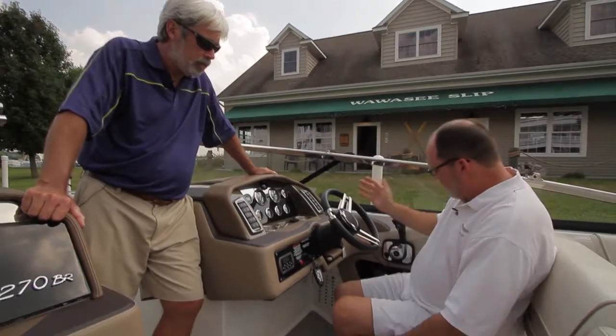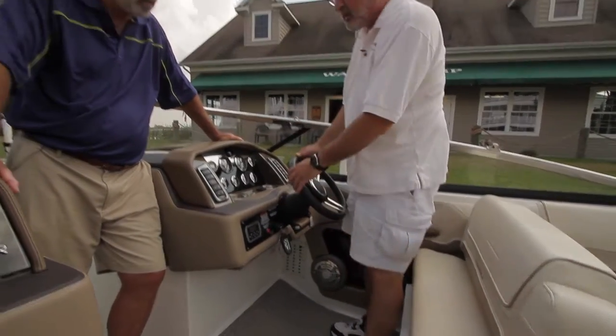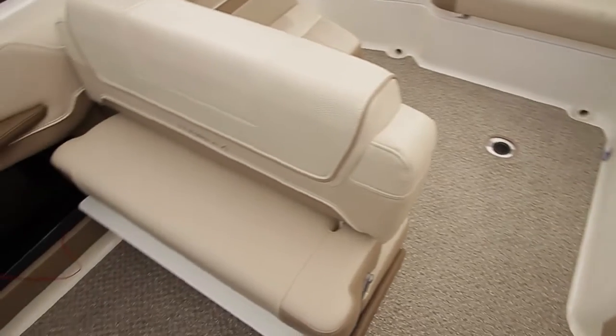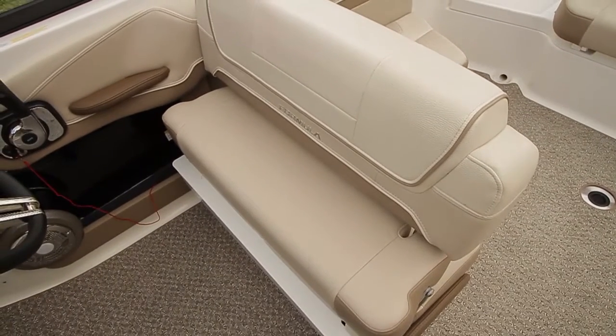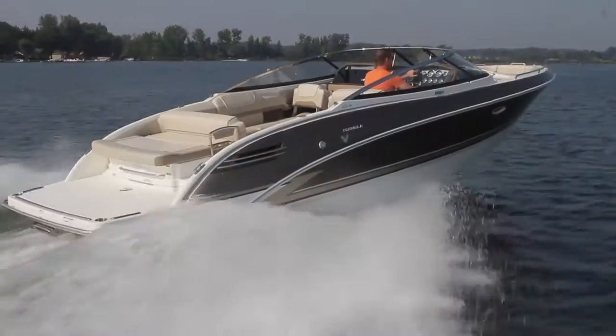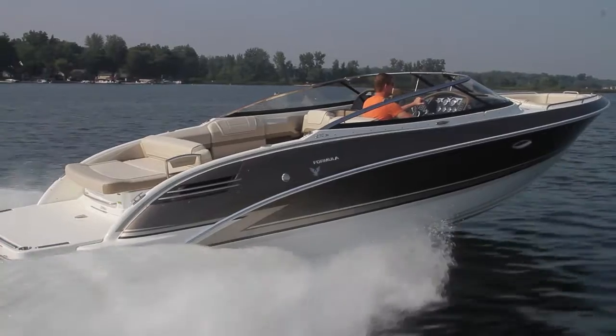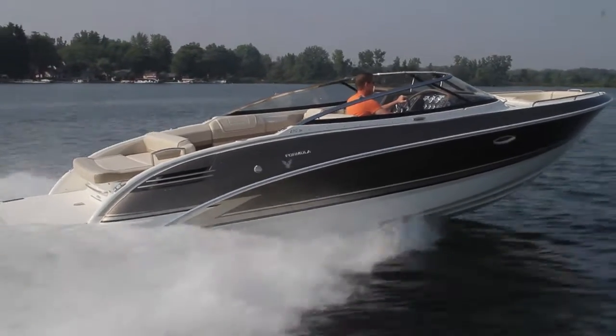And obviously it makes it great if you do need to get up and see over. You've got this that transitions so you can stand up, or everybody leans back. It makes it much more comfortable. You can definitely see right over the windshield, whatever angle you're driving at. Yeah, so when I first saw that, I thought, that can't be that comfortable, but it really is. Yeah, once you get in and operate the boat, you can really see a difference.